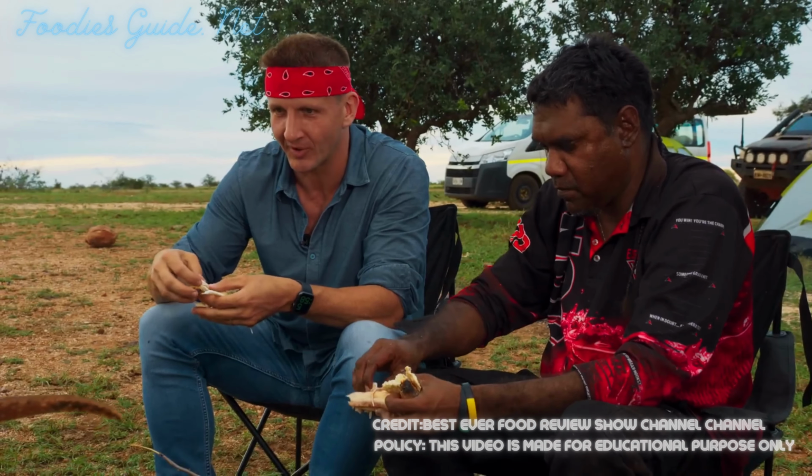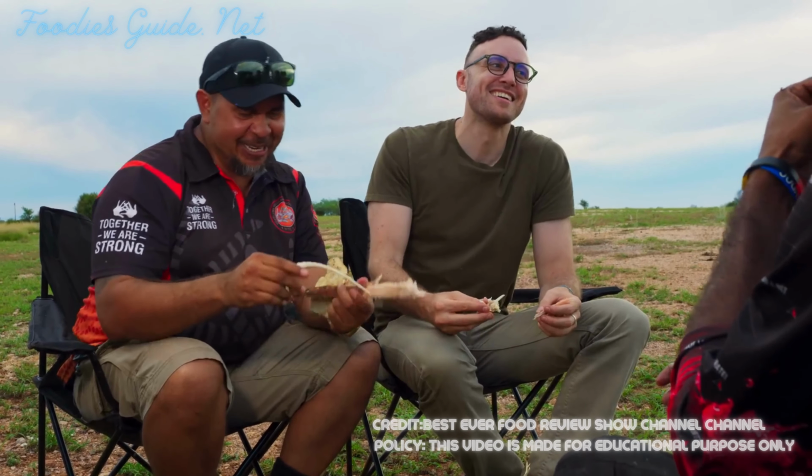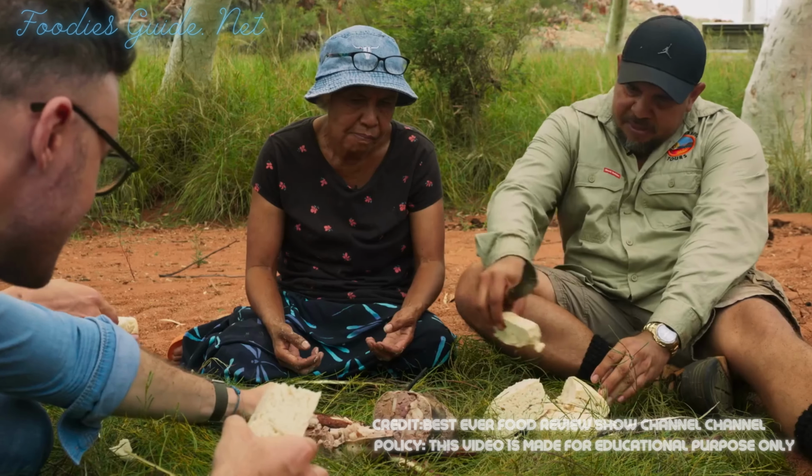Oh, it's salty. Dude, my mouth is actually watering. Can I tell you, this looks a lot better than Vegemite. It's way better than Vegemite. Damper cake's my new favorite cake. I feel like it's not really a cake.